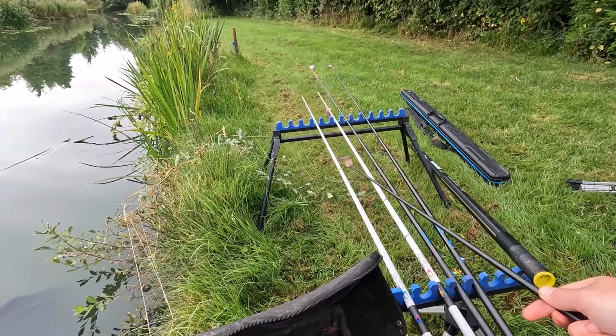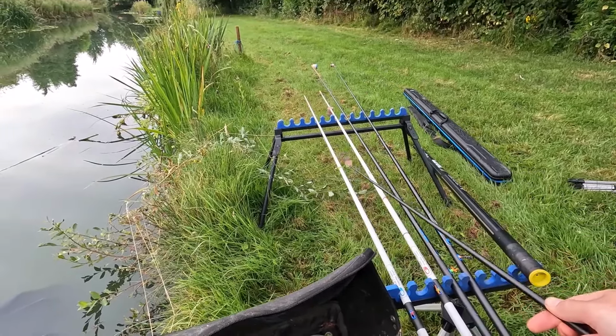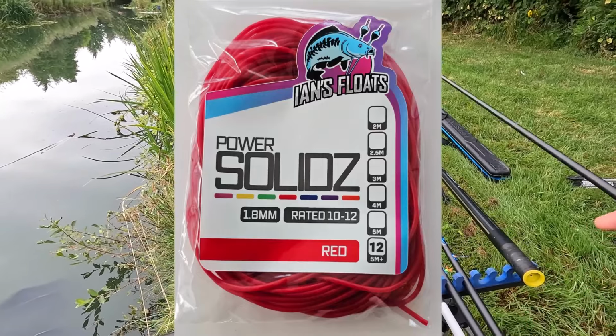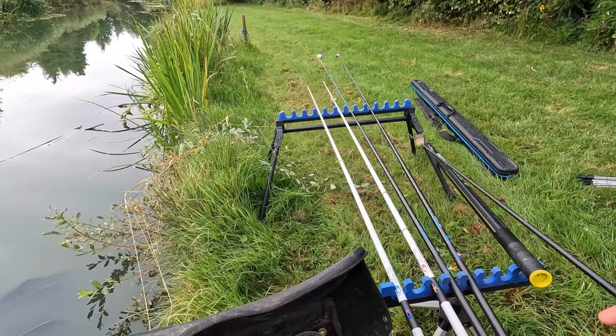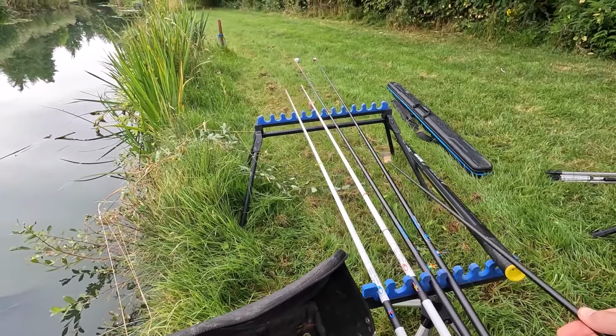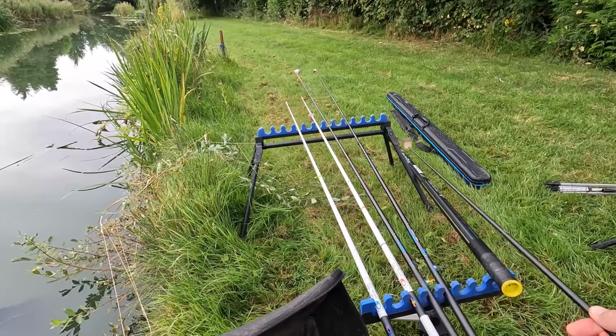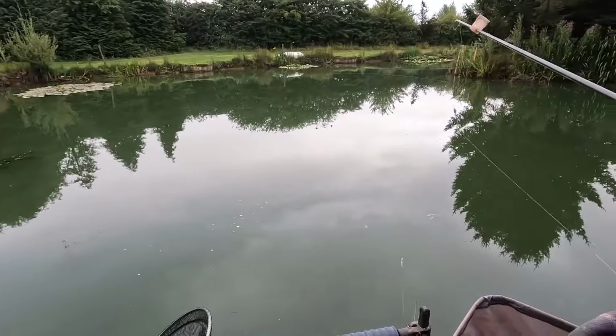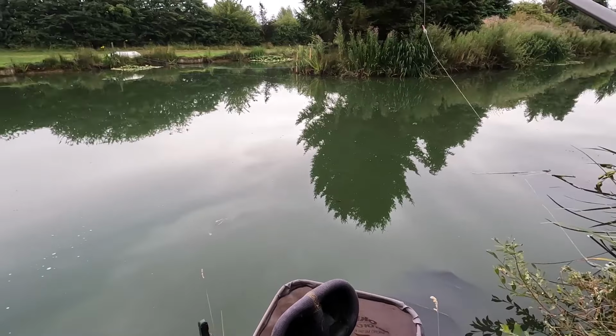The slapping rig point is 10 to 12 hollow. Again, that's Ian's floats, his power solids. And what is that? That's Drennan Power Pull Purple in the open water pellet rig. So a bit of everything, but nothing too silly. So all in will be very soon, and we'll see how we go.